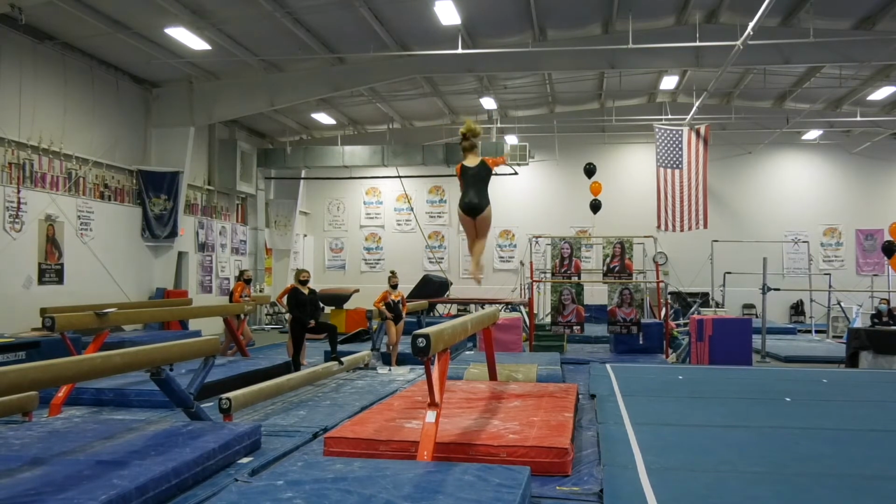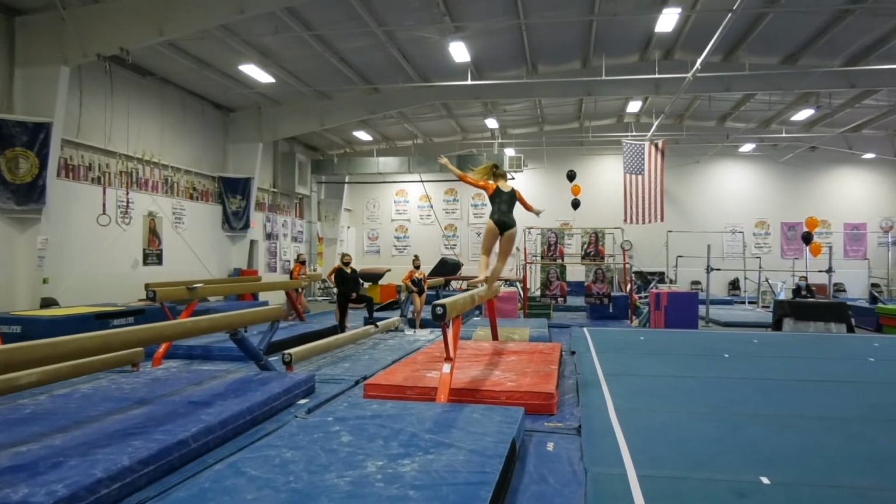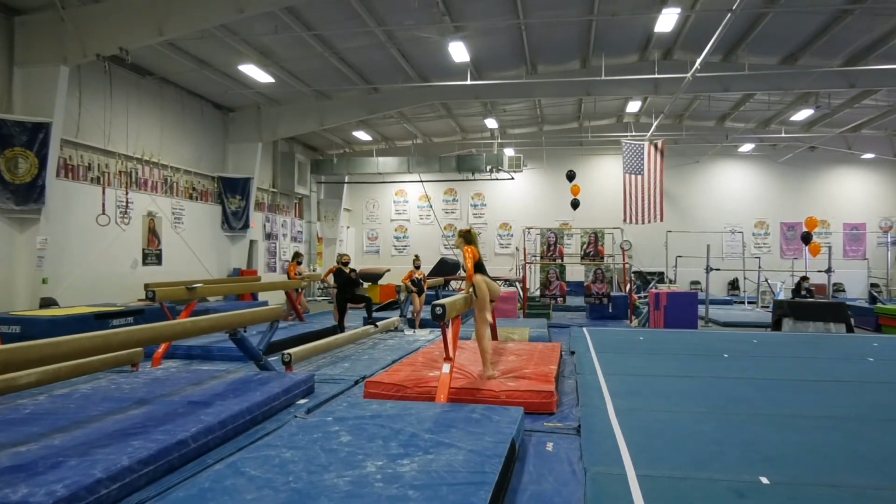Split jump, wolf jump. Nice job. Good split, good feet and knees. Another 10th bonus on that. Looks like we're setting up. Side aerial, and we're off the beam.